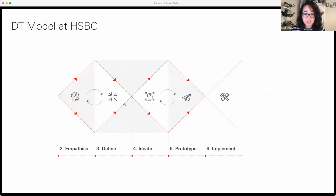The design thinking model at HSBC, this is what it looks like. We take the best of both of those particular models that I've mentioned, and you can see how they really fit together. And we like to be able to promote that divergent way of thinking, convergent thought processes too.